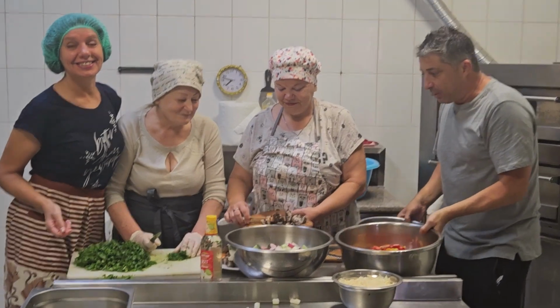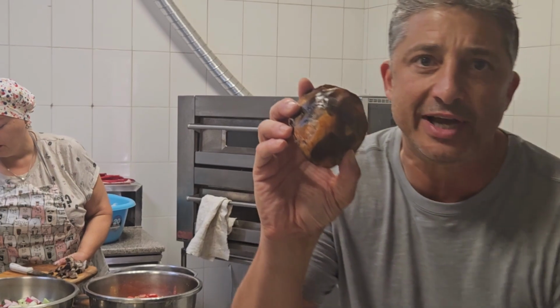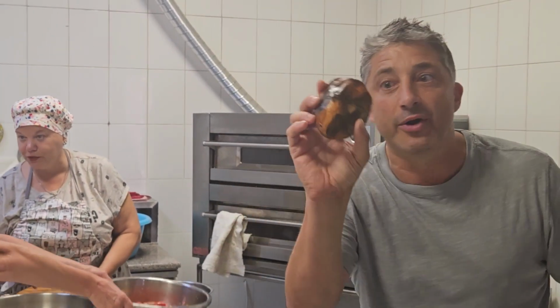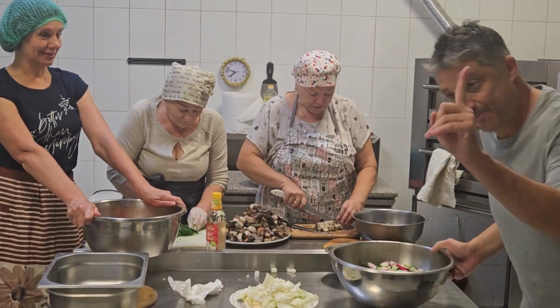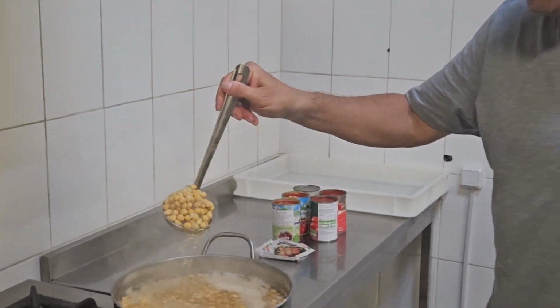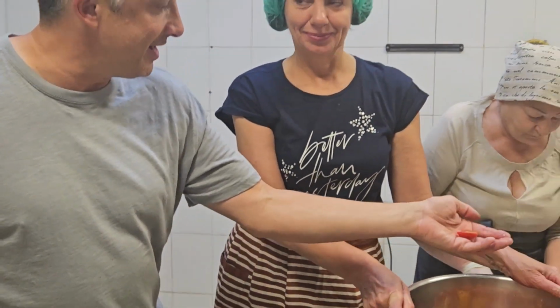I got all this from the local market. I don't know what this is. A mushroom that I got from a gentleman that literally picks in fields near town. We found some worms in them. You gotta clean them and put them in vinegar. And then you gotta cook them for a while. But they're delicious. We find out we are making chickpea salad with these beautiful tomatoes.